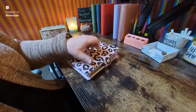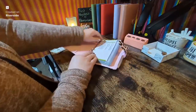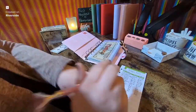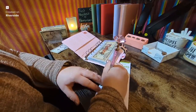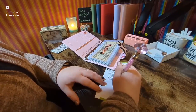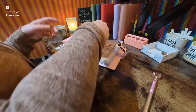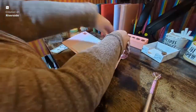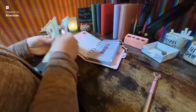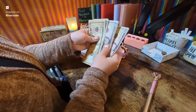So animal print binder, clothing is going to get a 5. And that should put us at a total of 45. Let's see, let's just confirm. So we have 10, 20, 30, 35, 40, 45.